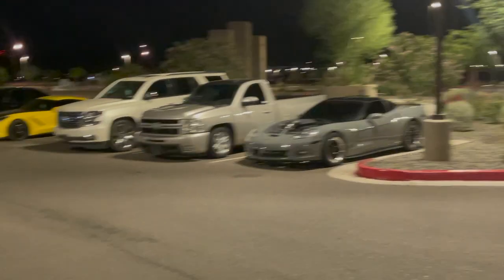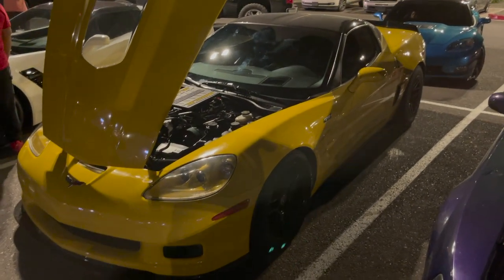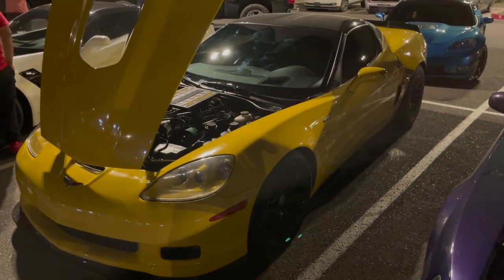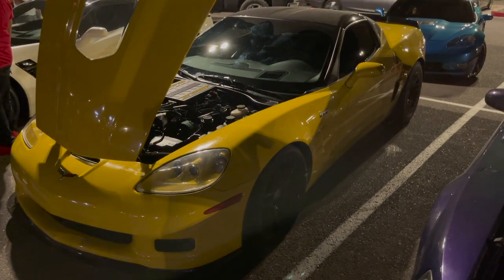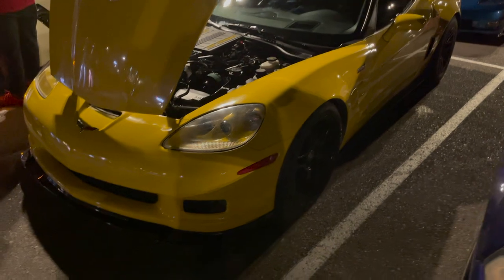Erick pulled up. Badass ZR1, it's a 2650. It's gonna be running a Procharged C6. We're gonna be doing a 35 roll and a 50 roll. I'm gonna go find the C6, but let's go.